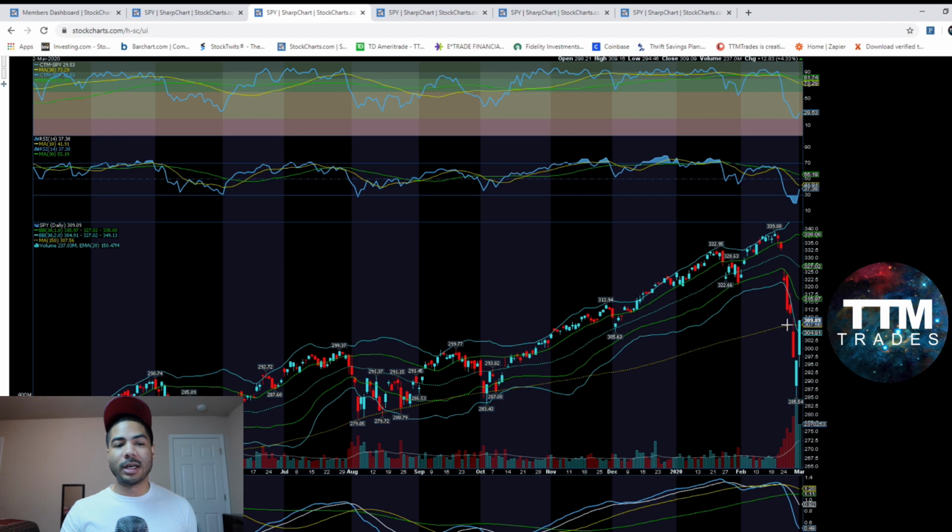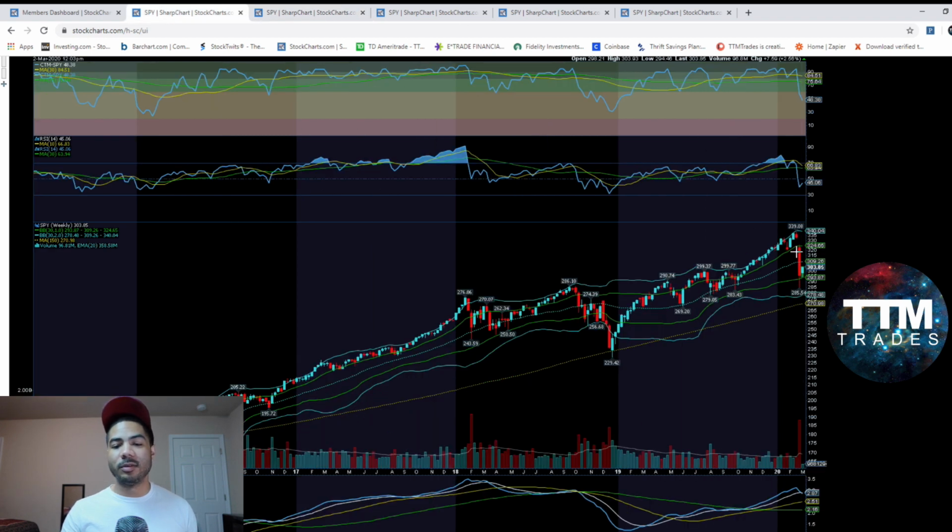If we violated that, then where's the 1 standard deviation Bollinger Band that sits right under the middle BB? Well, that's sitting at 293, so that's our next line of support. That's how I identify my support and resistance areas. Now, how do we identify the breakdown?